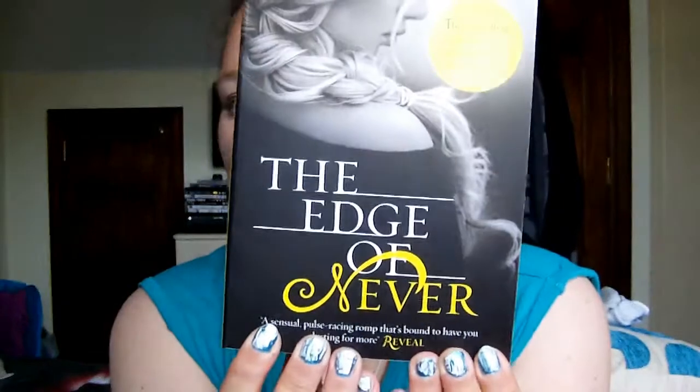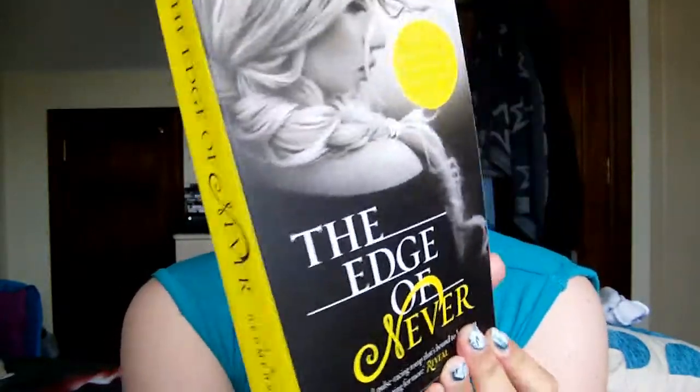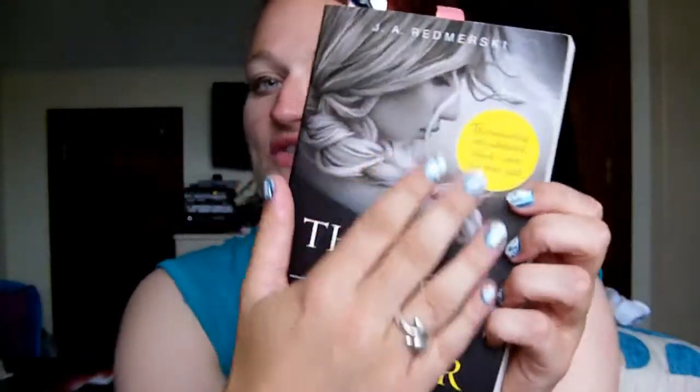For the colour of yellow, I chose The Edge of Never by J.A. Redmerski. As you can see, a very bright yellow spine and a bright yellow back, and there's even some yellow on the front here and in the font as well.